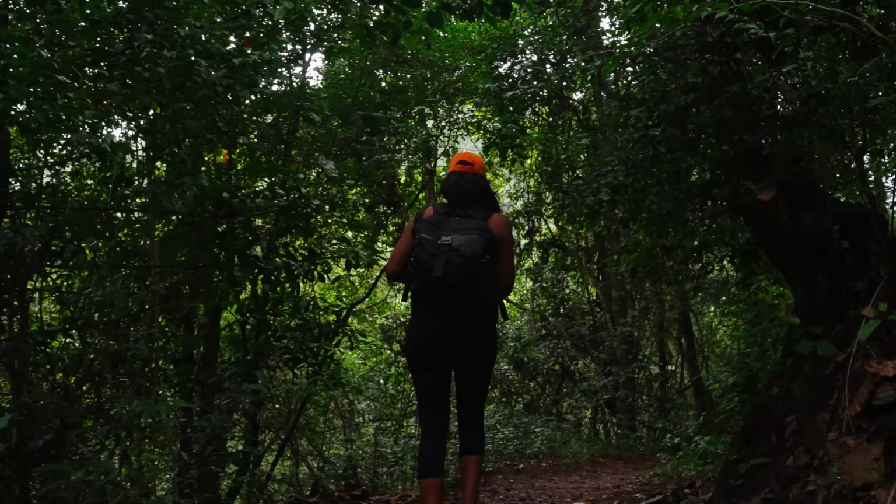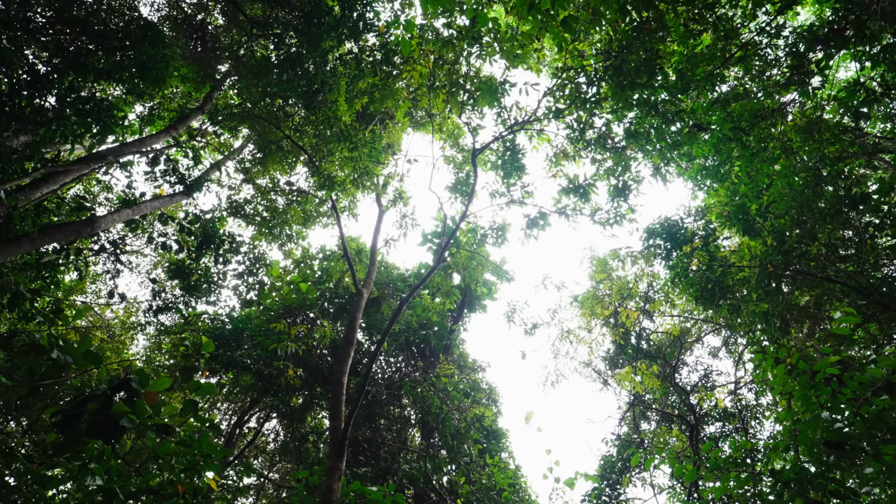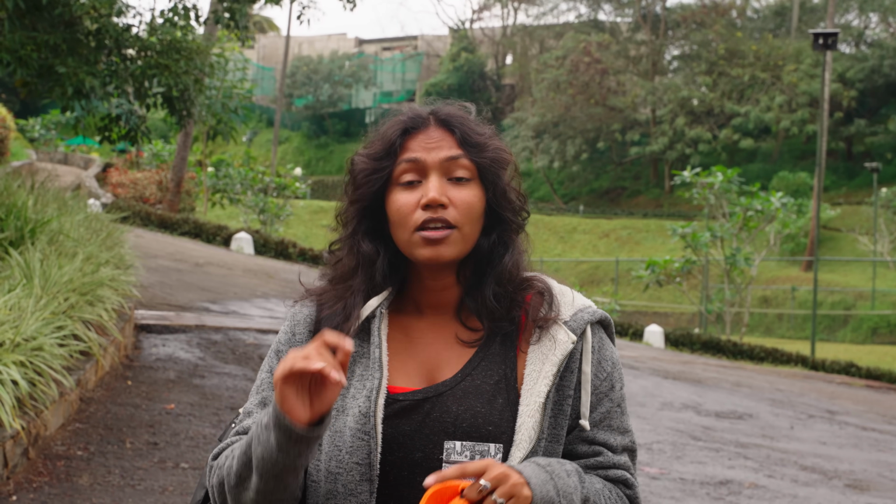Pettigala is a little bit more of a serious hike. It is about 45 minutes away, so you can take a tuk-tuk, which is a very nice experience in my opinion, because you get to look around and see the place. Or if you're in a bit of a rush and you're trying to pack in quite a few things for the day, and you really want to do this waterfall, they can drive you there as well.